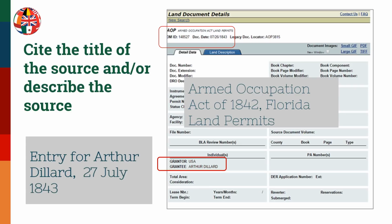It's very important to always describe the source. Be specific here. What is the specific date? Who is the specific individual mentioned in the source? Don't make the mistake of going too broad on your source citations. Each source citation should specifically detail the information that you are using in your research report.